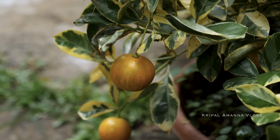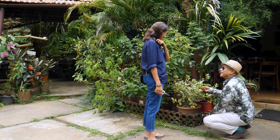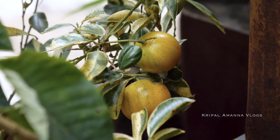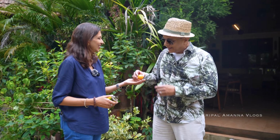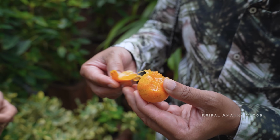What's this? That's my miniature oranges. Miniature oranges? Almost like limes, but look at them, they're so pretty because this is the variegated variety. That side is the regular one. Oh, wonderful. We can eat it? Yes, it'll be very sour though. Yeah? You could give it a try. Oh, it's like an orange. Try a little of that and see, but sour.